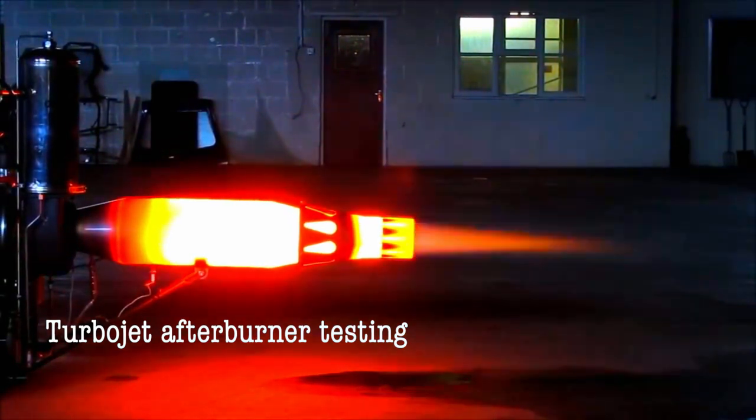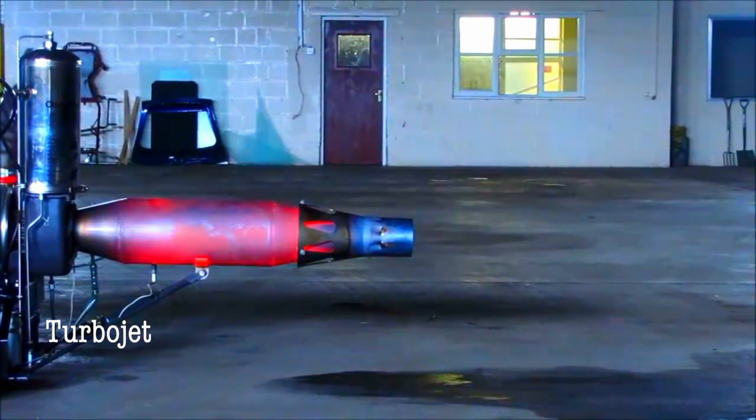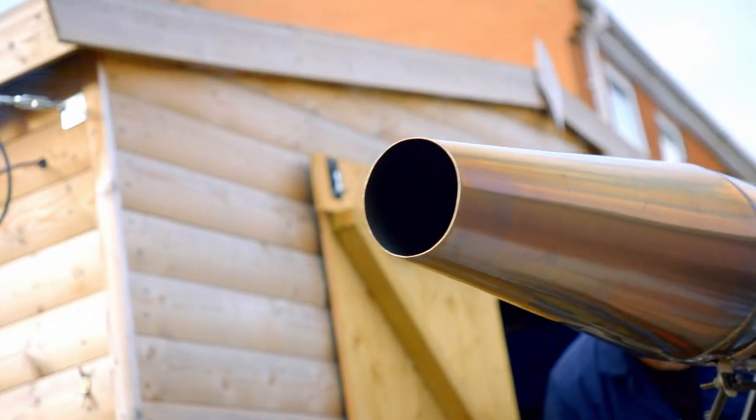This baby is lit, but Andy's got a few more months of testing to do before this car will be ready for a run at his own record, hopefully smashing it and hitting that new goal of 140 miles an hour. Wait for some better weather next year and get it to the track.